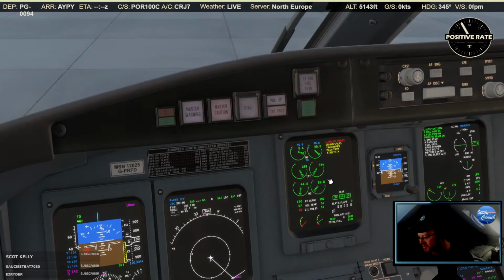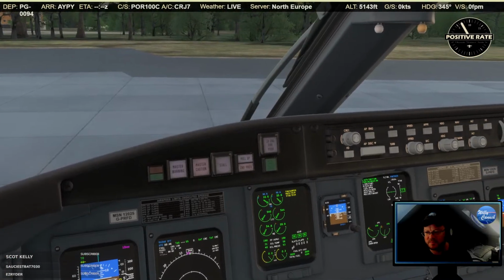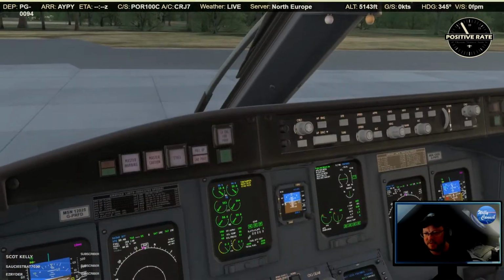We do have the Boris sound pack in here, so it's got a very nice atmosphere inside. I find that the Boris sound pack's better in the cockpit as much as it is outside. It seems to be a lot more impactful. There we go. So we can take that APU off now.